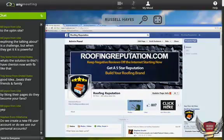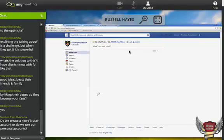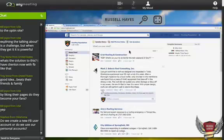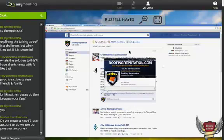Do we create a new Facebook user account? No. Stephen, when you create a fan page, you can choose to use the fan page as the fan page. Right now, I'm logged in on my personal account, but I'm using the fan page as roofing reputation. So anytime I like something, okay, so let me like this. Now it says roofing reputation liked it. You see how that works? So you can remain anonymous.